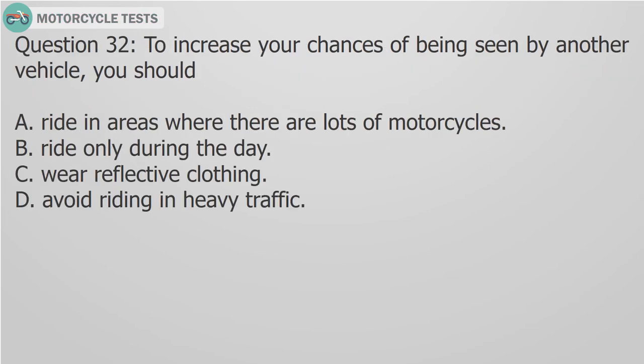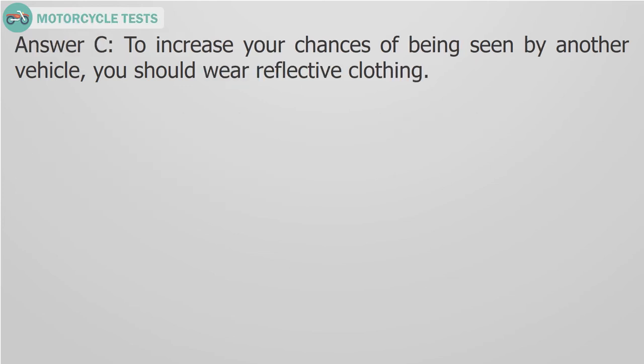Question 32. To increase your chances of being seen by another vehicle, you should: A. Ride in areas where there are lots of motorcycles. B. Ride only during the day. C. Wear reflective clothing. D. Avoid riding in heavy traffic. Answer C. To increase your chances of being seen by another vehicle, you should wear reflective clothing.